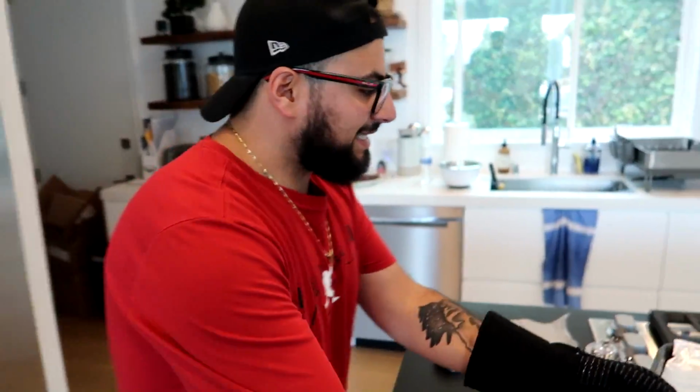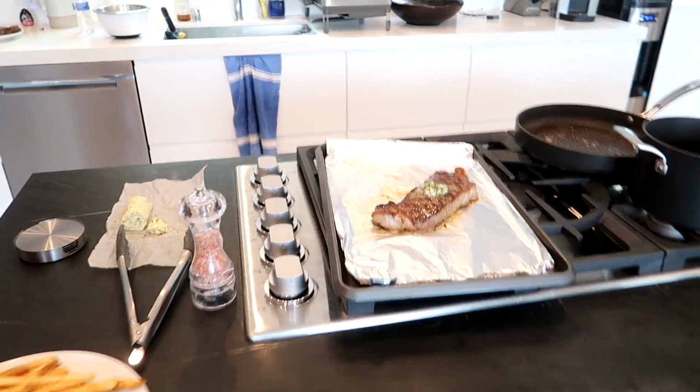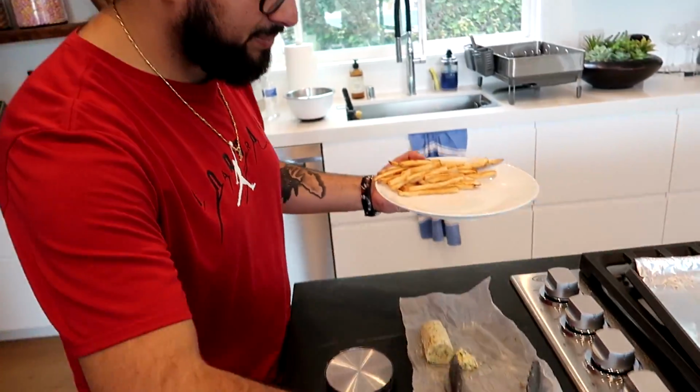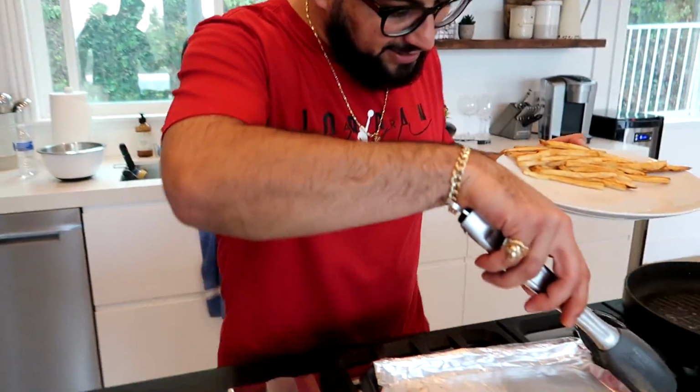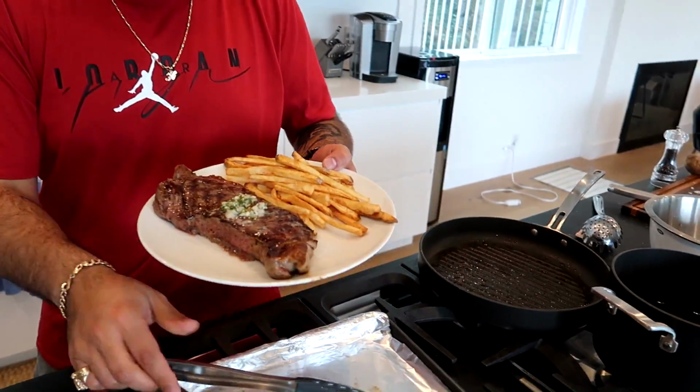Now guys, what we could do is let this guy rest for about a minute or so, all right? You don't want to serve it right away. You want the juices to actually soak back into the meat. Now that we have let it rest for a minute or so, guys, we are ready to plate it. Now we already have our fries in place. What we can do is move our way around, plate it nicely, and boom, voila, guys. A beautiful steak frite that you guys can give or make to anybody, or make it for yourself.